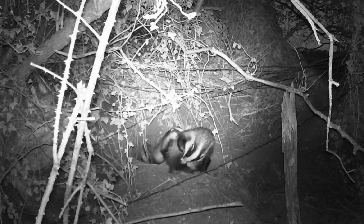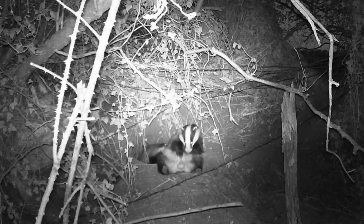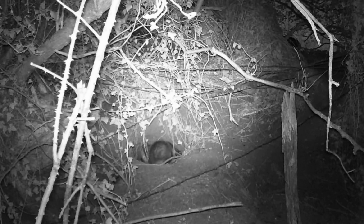And you can see that the badger cub got really interested in whatever anybody was doing, and would try and join in and help with a bit of scratching and pulling around.